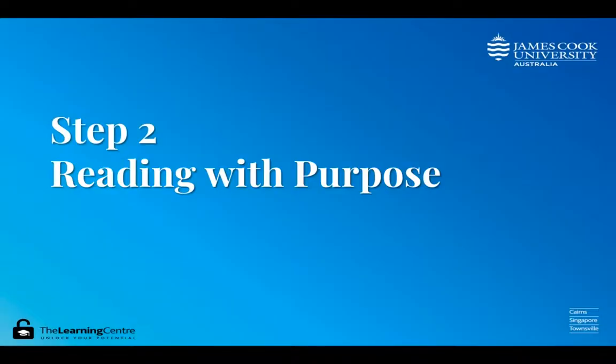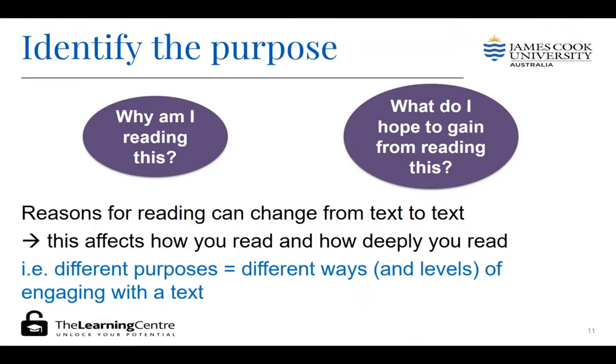The second step is reading with purpose. It is really important to have a purpose for reading, and we always need to keep this purpose in mind. To do this, start with your general purpose, and that could be obtaining information or understanding ideas or theories or understanding the author's viewpoint or supporting your own view with evidence. And develop specific questions that need answering.